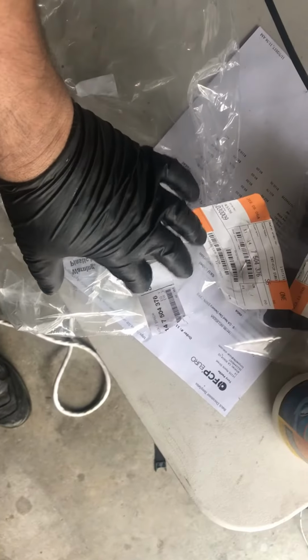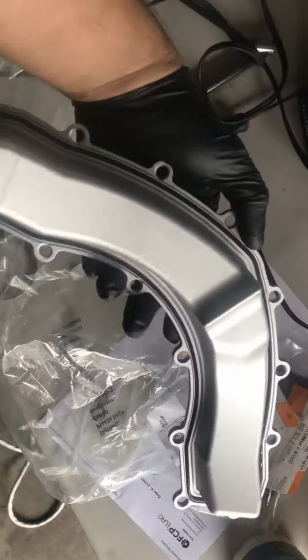It's a part number for you. So two of the numbers are here. Starts with 11147504736. It's from BMW.